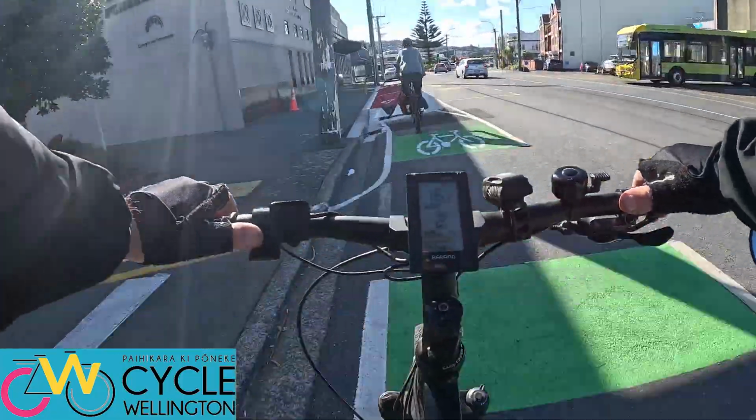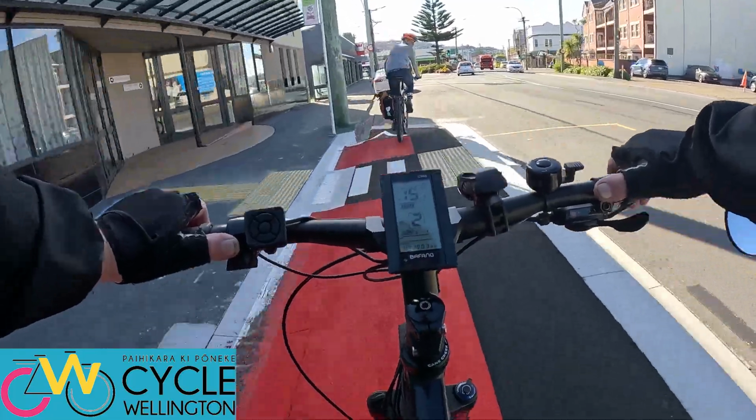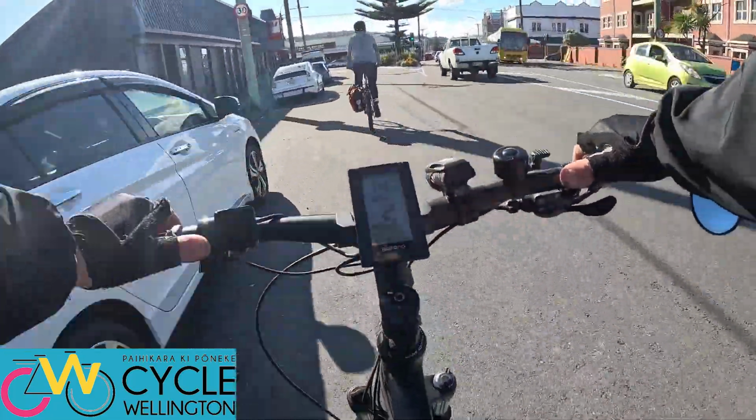Here's one of these new bus stops. They're no longer using the plastic design. So I've seen asphalt used here in Onepu Rd.